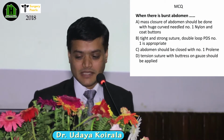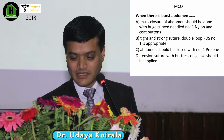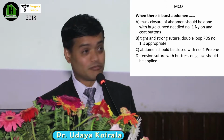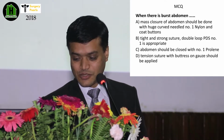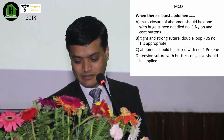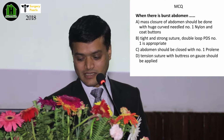When there is burst abdomen, mass closure of abdomen should be done with huge curved needle, nylon with buttons, tight and strong suture, double PDLs. Abdomen should be closed with number one proline, tension suture with buttress and gauze should be applied.